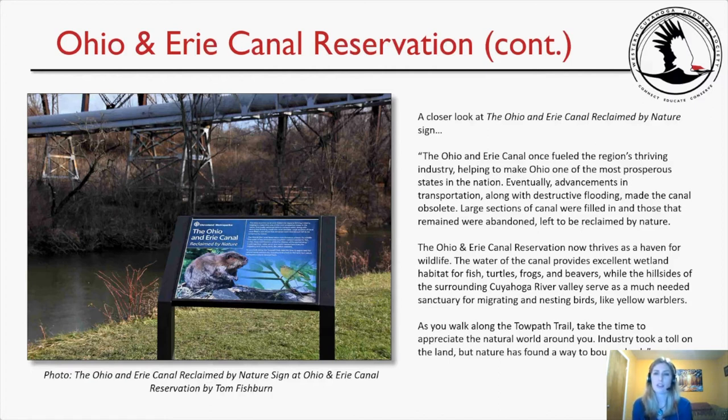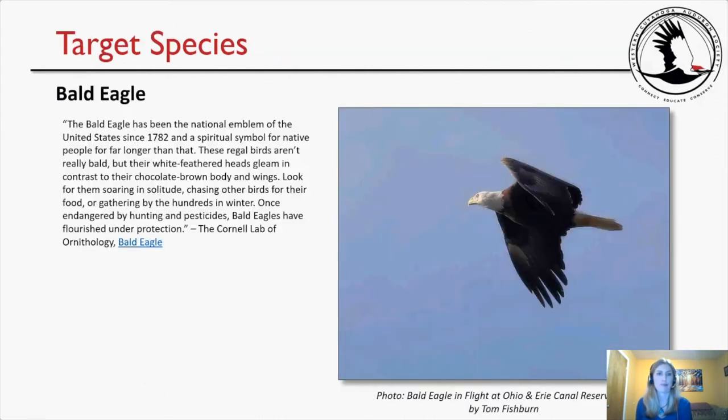As you walk along the towpath, take the time to appreciate the natural world around you. Industry took a toll on the land, but nature has found a way to bounce back. So I loved that sign. I loved the message in the sign, and I wanted to share it with all of you, whether or not you went and may have seen it yourself.